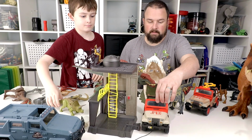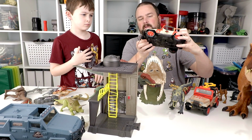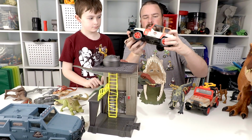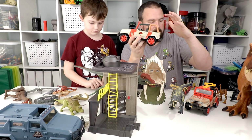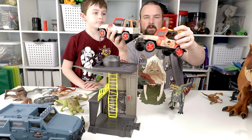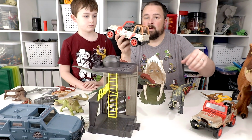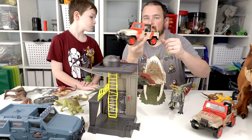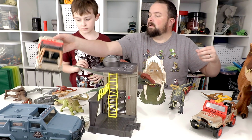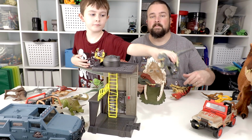Well, we do have another Jeep. Yeah. When we were taking something back to Target, holding the one with the winch on it. This is more of the legacy Jeep, and it is kind of cool because this one, the shooting mechanism is permanently attached. So if you don't want to have that while you're playing with it, I mean, this is pretty cool. And I mean, they're about the same price. But that's that.